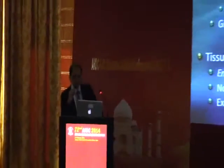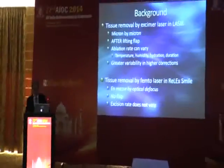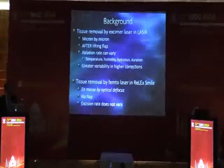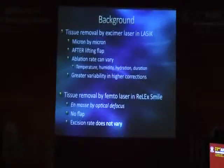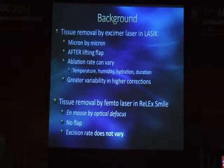This is a small clinical study to see the accuracy of tissue removal. ReLEx SMILE, as I think all of you know, is a relatively new, all-femtosecond procedure for the correction of myopia and myopic astigmatism. The excimer laser removes tissue micron after micron after you have lifted a flap. The ablation rate can vary depending on the temperature, the humidity, the hydration of the cornea and the duration, and there is greater variability with higher corrections. Whereas in ReLEx SMILE, the femtosecond laser removes the lenticule by optical defocus. So it's a closed correction. There is no flap. Therefore, the excision rate should not vary.